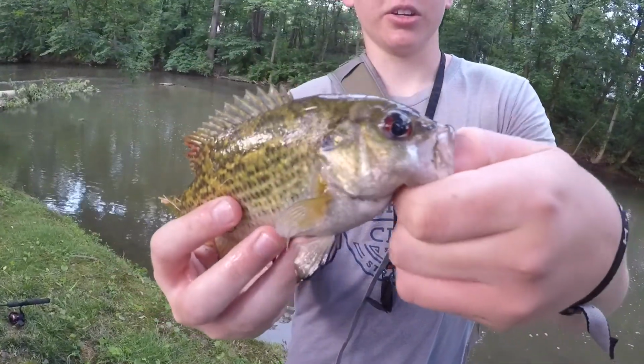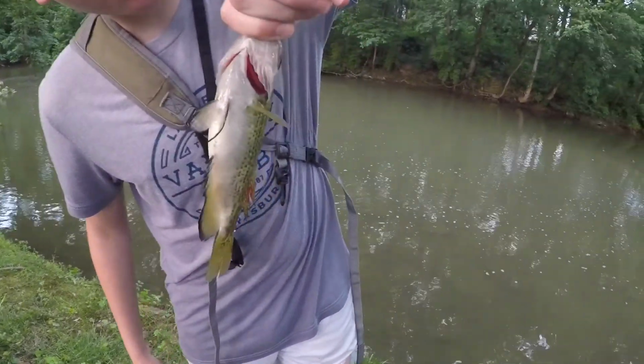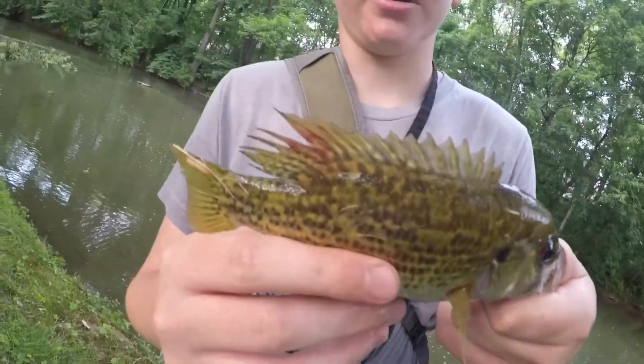Nice little rock bass. Aggressive little guy. He hammered my white. What's that red spot on him? Is that blood? I think so.